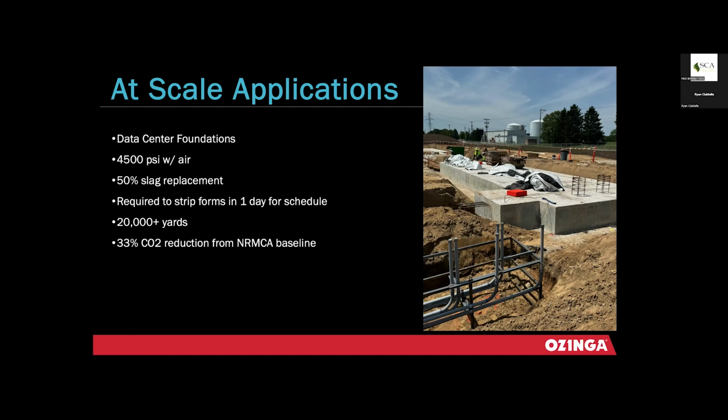I particularly like to use the regional numbers as opposed to the nationwide numbers. It's a little bit more specific to our particular area and with the materials that we have available here, and the cements and the aggregates. So that's my personal preference. But a lot of projects will have particular baselines that they want you to follow. So these reductions can be a bit of a moving target, if you will. It may be a 38% reduction from another baseline. It may be a 25% reduction from somebody else's baseline.